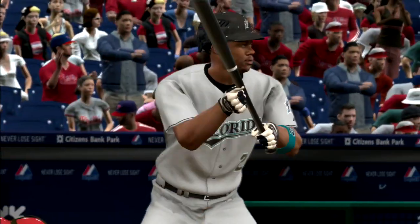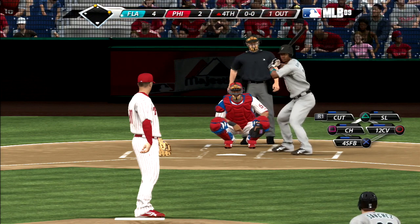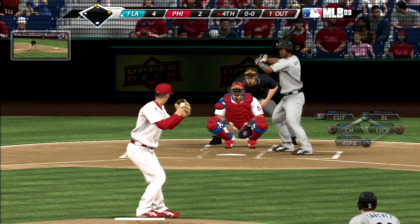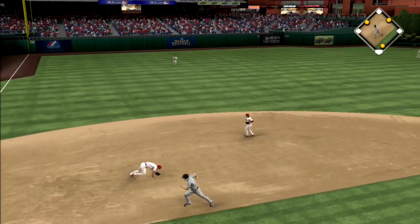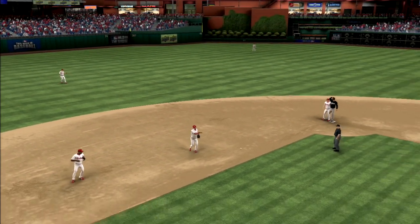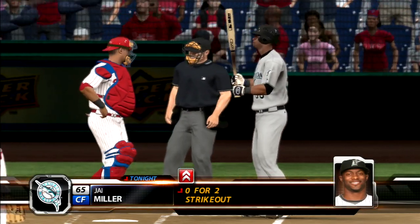Hanley Ramirez will stand in. He drove in a run with a sac fly his last time. And this is hit sharply on the ground toward the hole. A dive, but it's off his glove. Jay Miller will stand in, 0 for 2 thus far.